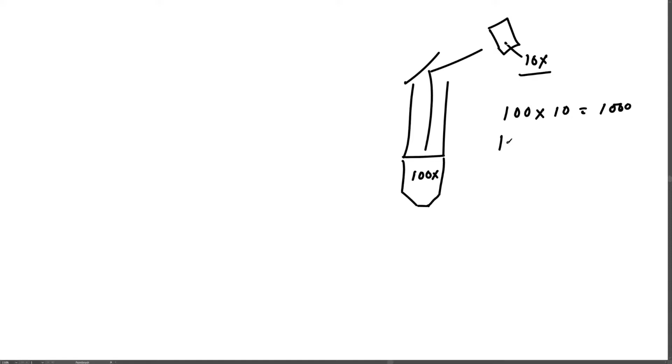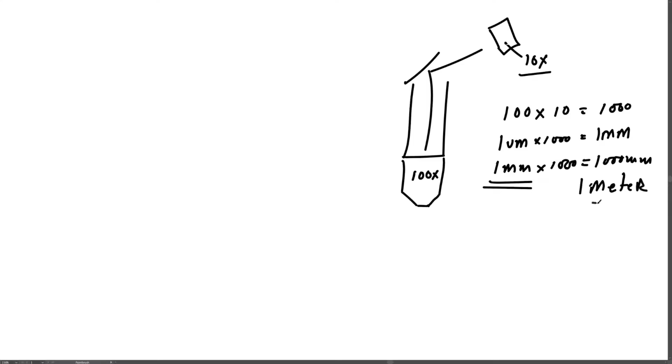So something that's 1 micrometer, or 1 micron, which we all know is 1/1000th of a millimeter, if it's 1 micron in length, then it will be magnified 1,000 times to be 1 millimeter. And if it were 1 millimeter, and we multiplied that by 1,000, then an object that's 1 millimeter in length is magnified to 1,000 millimeters, or 1 meter. And that's the limit of the light microscope based on the wavelength of light, something known as the diffraction barrier.